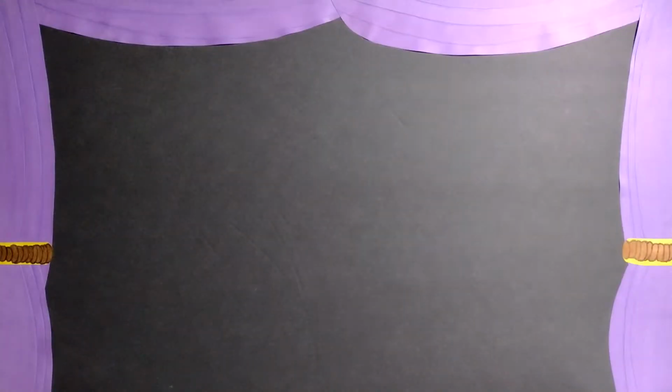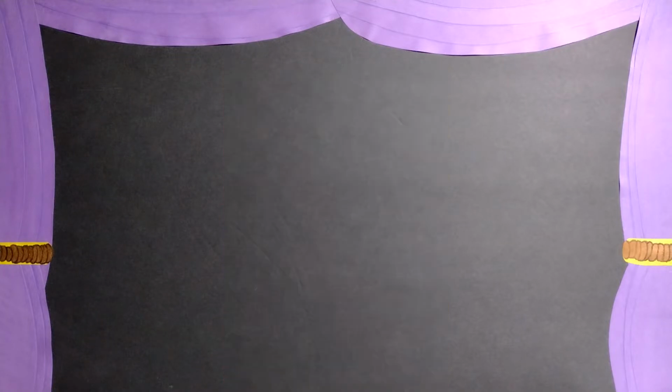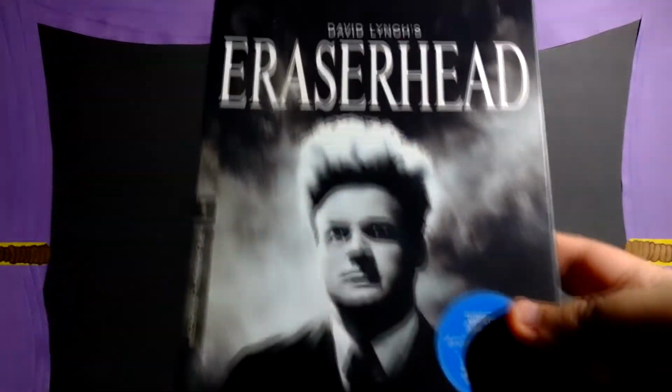Next up was a Criterion Collection pickup. Actually, one of my first official. I did have originally the Royal Tenenbaums, but that wasn't originally mine. It was given to me, but this is my first official Criterion Collection buy, and it kind of feels like it's in the tradition that it has to be Eraserhead.